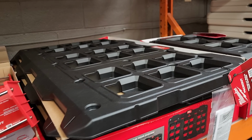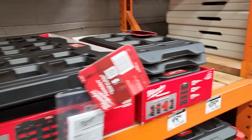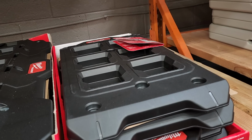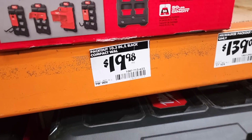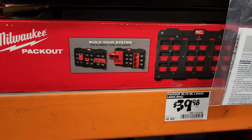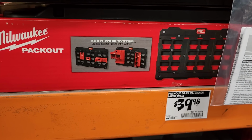And this is the big plate. You can screw this into the walls, either in your trailer, your garage, or shop. This is a smaller one. A small plate here, this one's $19.98. It's a 10.3 inch. Example right there. And then you got the bigger one. This is a 30.75 inch for $39.98.